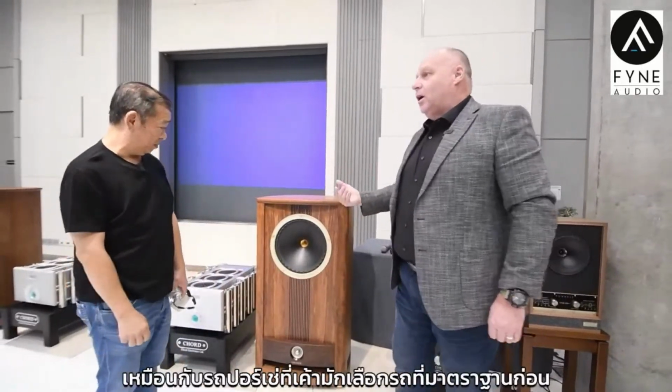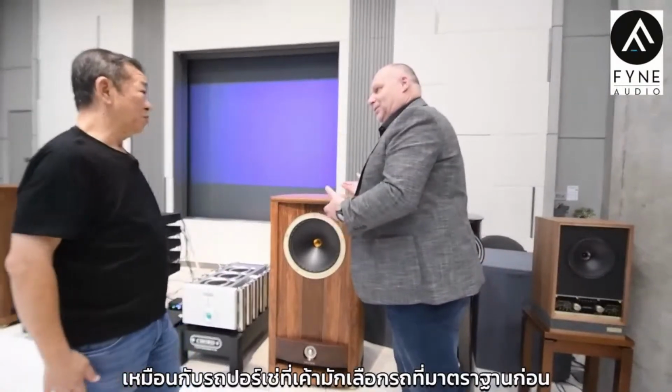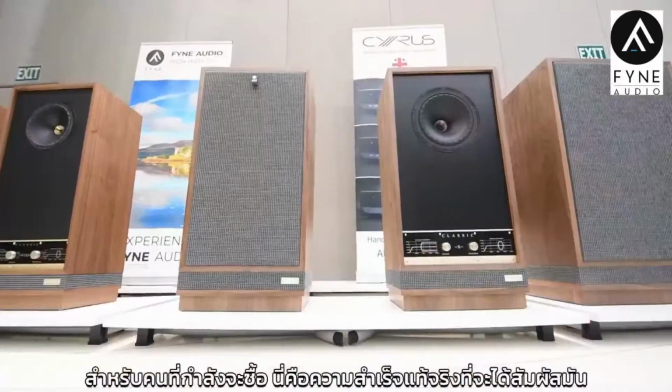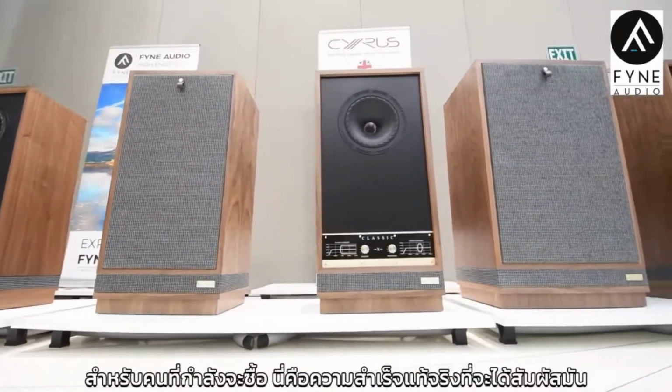But we know a lot of people maybe can't go straight to the Porsche Turbo. Maybe they want to buy the standard Carrera first, and that's sort of the difference. But everyone is buying. This has been the real success story for us.